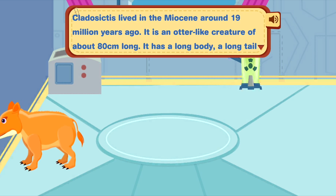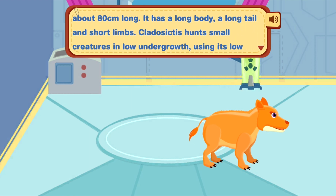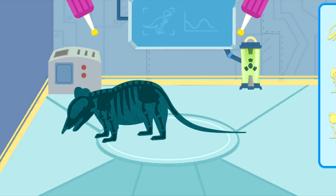Cladosictis lived in the Miocene around 19 million years ago. It is an otter-like creature of about 80 centimeters long. It has a long body, a long tail, and short limbs. Cladosictis hunts small creatures in low undergrowth, using its low posture for cover.